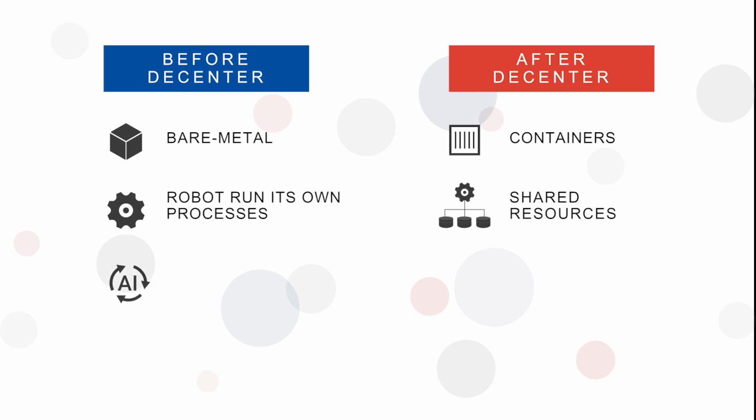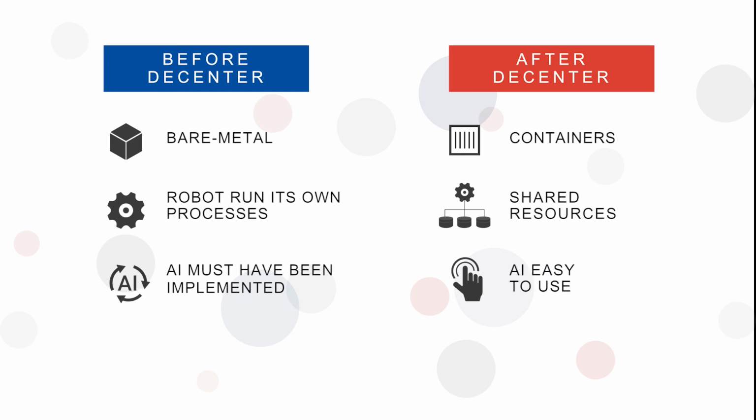Before, if an AI was wanted, it had to be implemented and trained by the robotic provider. Now, AI packages and models are available from a repository, which allows us to use different training sets or recognition algorithms effortlessly.